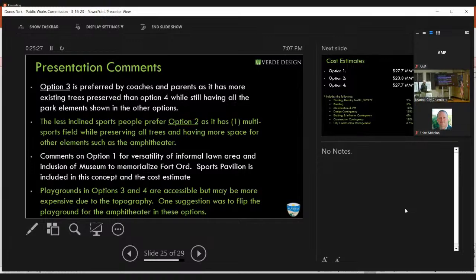And the other thing is that our estimate included the sports pavilion, which is about a $3 million price tag, whereas the other estimates did not, the other designs did not have that in there. And then the other thought too was that the playground location on options 3 and 4 may be a little bit more difficult due to topography, which could be true. But the other thing too was that the location we showed in options 1 and 2 was a good location for the amphitheater, some people felt.